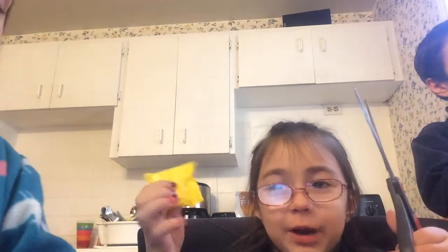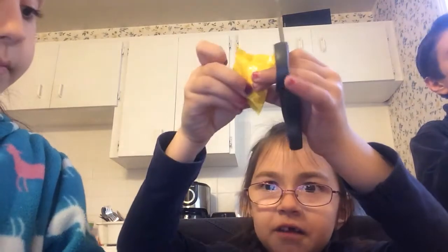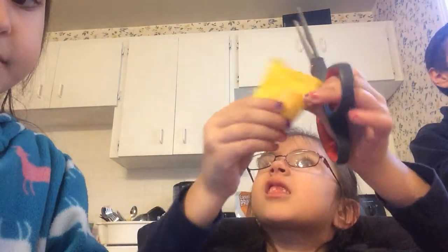Mine feels like two butt cheeks. Maybe, I don't know. Mine feels like two butt cheeks. Claire's an ultra rare and two common. It feels like two butt cheeks smushed together.